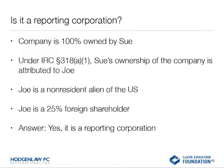So, is it a reporting corporation? The company is 100% owned by Sue, who's a US citizen. We look at the attribution rules because clearly it's not foreign owned when we looked at the direct ownership. But under Section 318(a)(1), Sue's ownership is attributed to her spouse, Joe. Joe is a non-resident alien of the US. Joe is attributed 100% of the company's stock. So Joe is, for 5472 purposes, a 25% foreign shareholder. So the answer to that first question is yes, it's a reporting corporation.